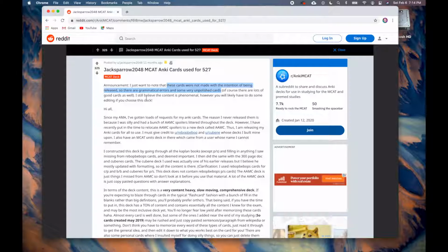Now, let's look at 2 alternative Anki decks. Before MCAT for Victory came along, the most popular Anki decks were from Reddit users Jack Sparrow 2048 and Miledown. Let's first start by analyzing the Jack Sparrow deck.